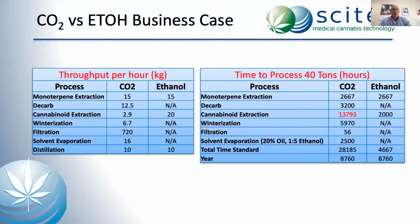You can see that the CO2 terpene extraction machine has plenty of capacity left. We will use this spare capacity by running cannabinoid runs and terpene runs, bringing the overall processing time well within range.